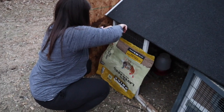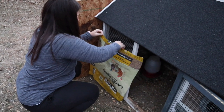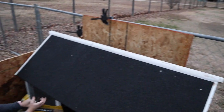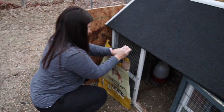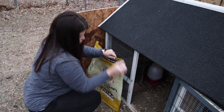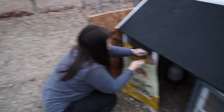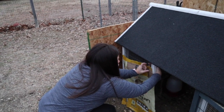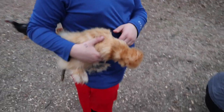So what do we got going on here, babe? I'm just trying to close in their coop a little bit because of the cold weather we got coming in. So they have something warm to get out of. Being resourceful. Do you have an engineering degree? In feed bag chicken, keeping them cool. Redneck engineering degree? Yeah. We all do.